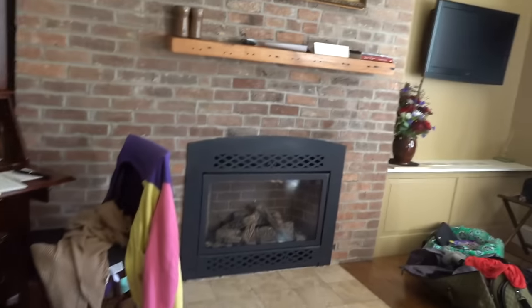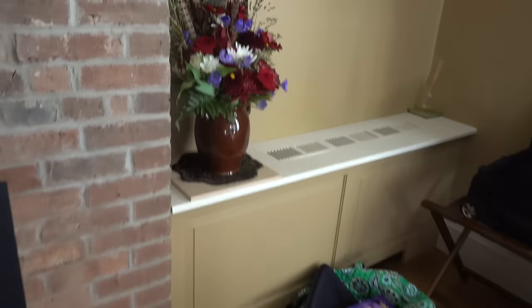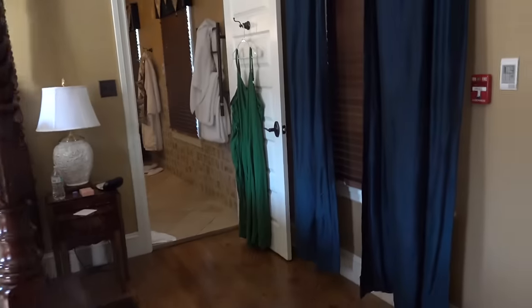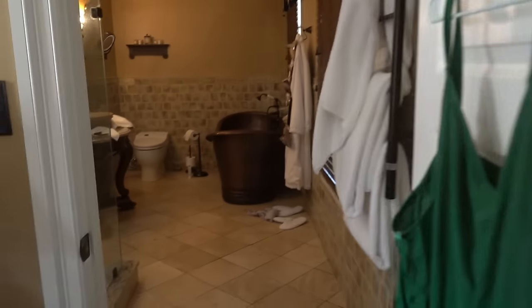So this is a really nicely sized room. There's some fresh flowers that they left for me, which are beautiful. So yeah, it's a very nicely appointed room. And then the bathroom is gigantic and very nice.